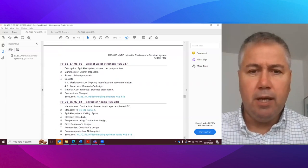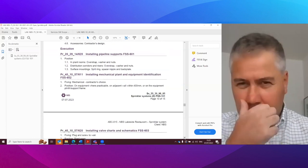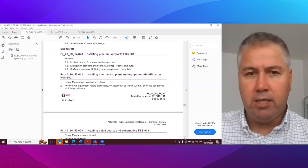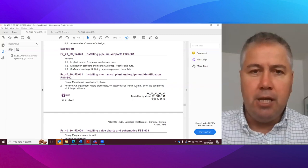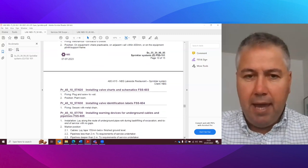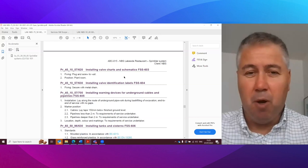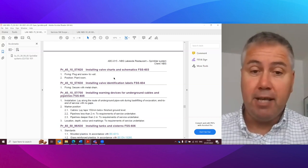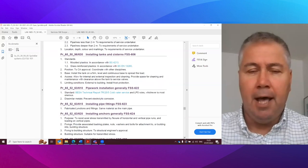what we can do is we can come to our execution clauses. And this is, as I said before, the doing, the installation of the project, and what we expect, what we're setting out in our spec, what we want our contractor to actually do. And again, we're telling people exactly what we're expecting at each stage. So how we want the pipeline supports to be, how we want the plant to be identified, right down to the nitty gritty of how we expect them to fit valve charts and schematics. It might be fairly basic, but we're enabling the specifier to really spell this out for the contractor so that there's no ambiguity at all. So again, a whole range of important execution clauses here.